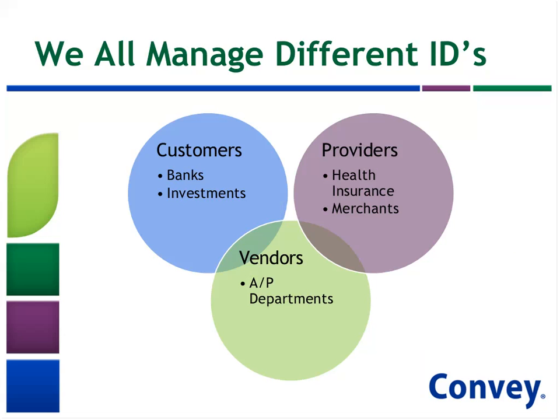So identity management. This is really all about knowing your customer. The problem is with knowing your customers, we all have different customers or vendors or providers, and we all manage different identities. If you're a bank, if you're an investment firm, you're dealing with actual clients. Maybe you're a provider, you're dealing with health insurance, you're dealing with doctors. Depending on who your organization is and the people that you do business with and your requirements for reporting, managing these identities can be a lot easier or a lot more difficult. And getting that information from the payees can either be an easy task or a difficult one.